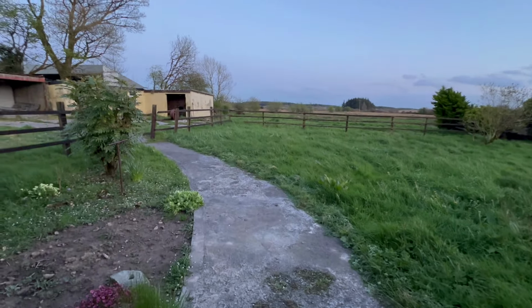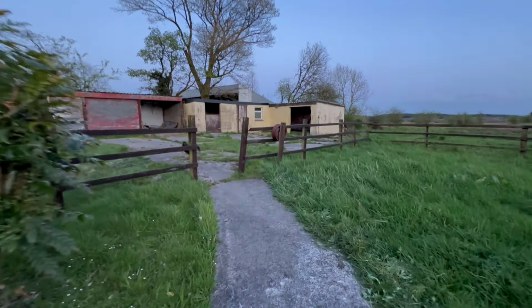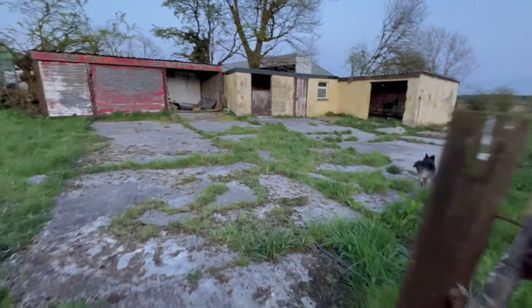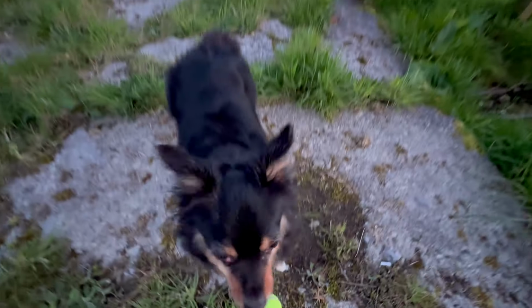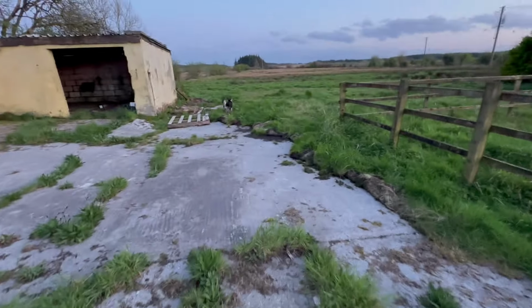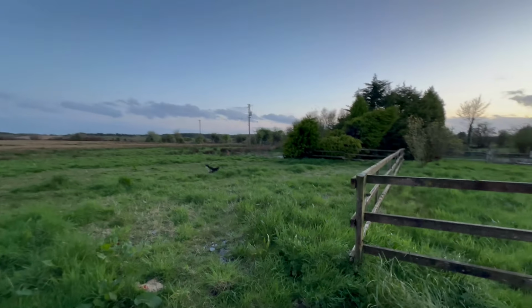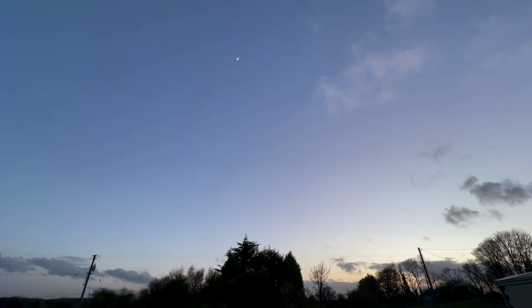Come on. There's where we're leaving the beds for the evening. Ready? Ready? I still have it. Oh, Mummy still has it. You ready? Go! The moon is out.